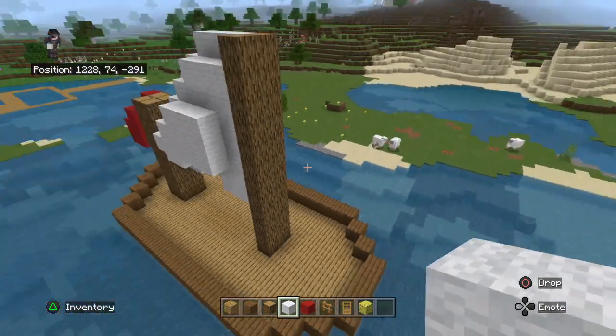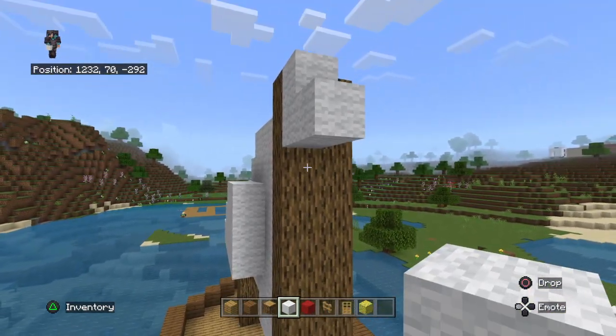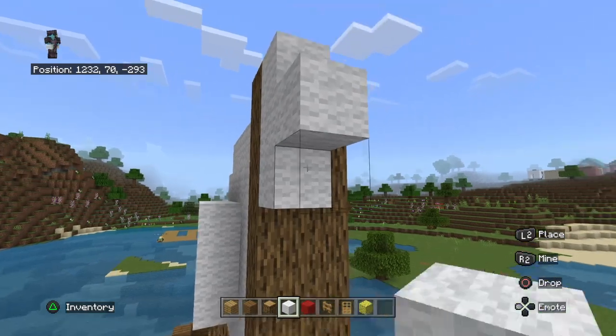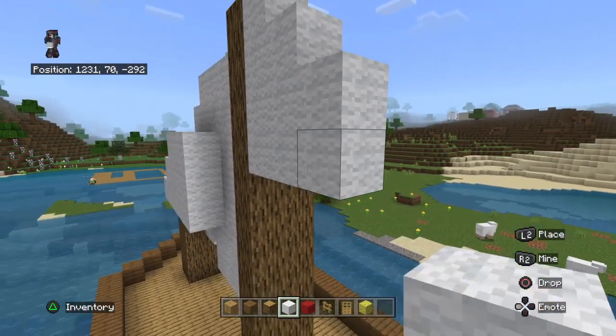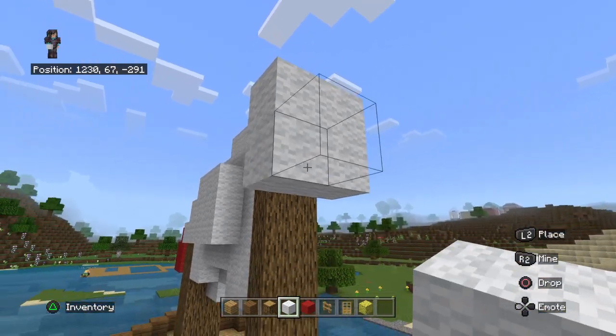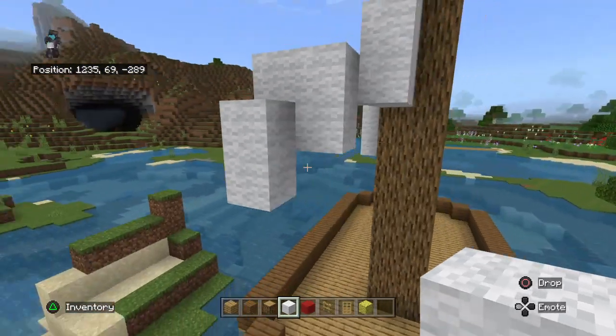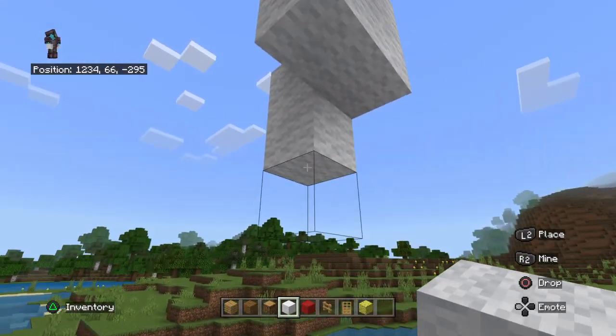Okay, and then I'm gonna just do a little one here. This one's gonna have a little less detail, but only because it's gonna be going off to the side. This is not finished, obviously, this like sail.